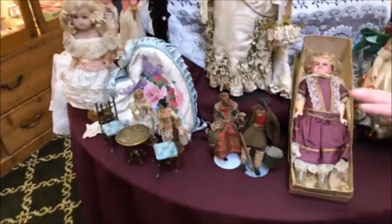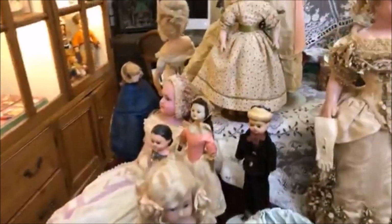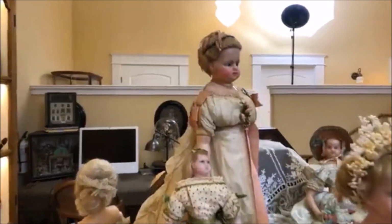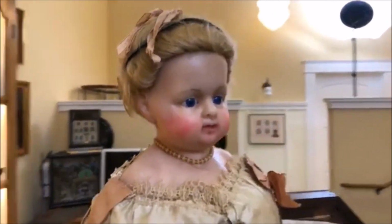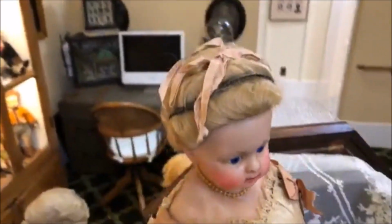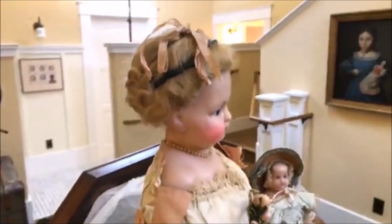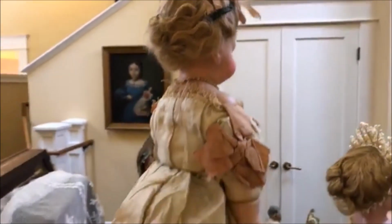Wonderful. Oh, and then before you go, you have to see this lady. We didn't talk about this lady with the wonderful bosom either. She is a wonderful all original. I think that she's, again, also a meat. She has a full head of hair. She's very Rose Percy-like, except that she's later and in totally original costume. Look at this costume.